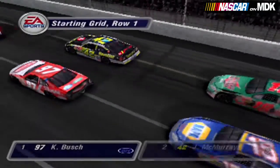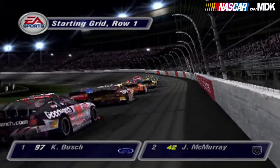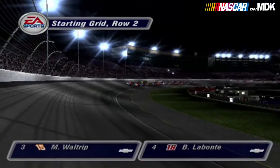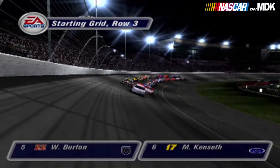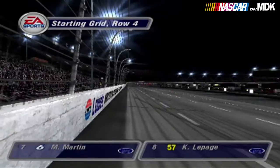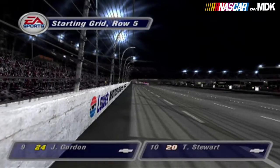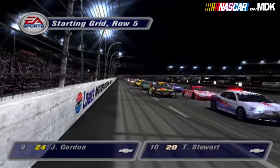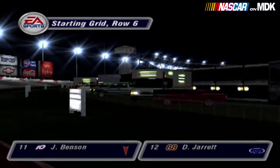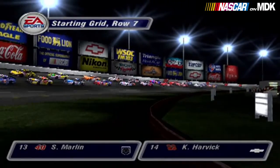Take a look at the starting lineup. In the front row are the Rubbermaid Sharpie Ford and the 42 car. In the second row are the Napa Auto Parts Chevrolet and the Interstate Battery Chevrolet. Starting the race from row three are the Caterpillar Dodge and the DeWalt Power Tools Ford. The fourth row has the Pfizer Ford and the 57 car. Starting the race from row five will be the DuPont Chevrolet and the Home Depot Chevrolet. In row six we have the Valvoline Pontiac and the UPS Ford. Starting from row seven will be the Sterling Marlin Dodge and the GM Goodwrench Chevrolet.